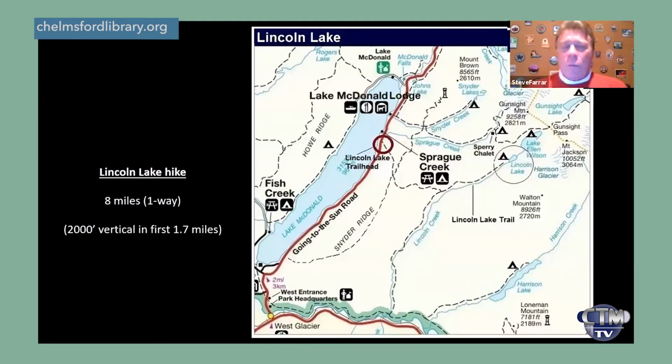To give you an example of what one of the hikes would look like, Lincoln Lake is popular. There are two circles there, the Lincoln Lake Trailhead right off of Going-to-the-Sun Road, and then there's a dotted line that brings you up to the Lincoln Lake circle. Well, it's an 8-mile stroll. Stroll is probably the wrong word. Just to the first few dots of that trail going up to the top of Snyder Ridge, the trail climbs over 2,000 vertical feet within the first 1.5 miles. So it's a very steep start to things. You've got to be in pretty good shape to do this hike.